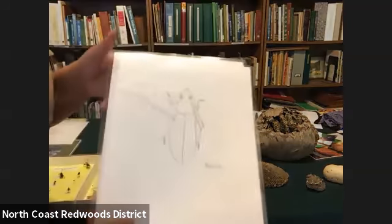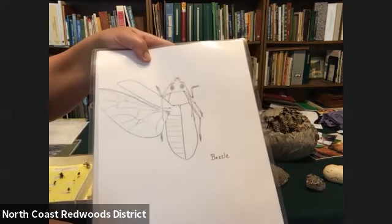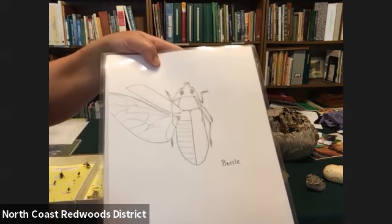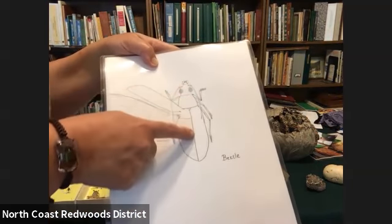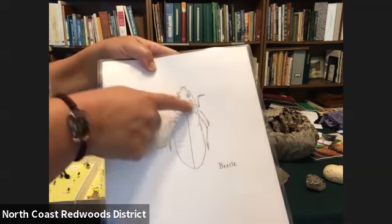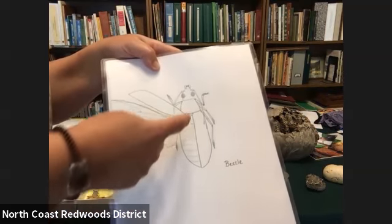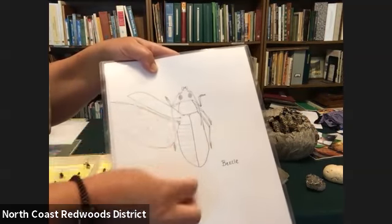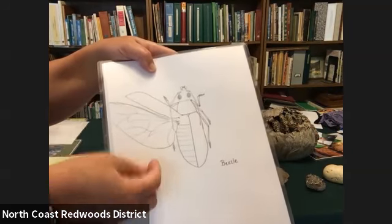Now here is a beetle. Most people know about beetles. There are more beetles on Earth than any other kind of insect. Beetles have a long, straight, hard upper wing. That is why their Latin name is Coleoptera, which means straight plus wing. The only part you need to remember is the straight line tells you it's a beetle.